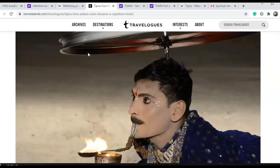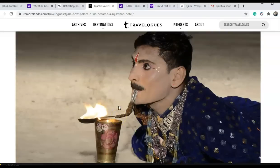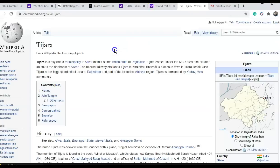And this man is spinning a bicycle wheel on his head while holding a spoonful of fire. Another shot. Look how big this place is, right? It's ridiculous. Just ridiculous.